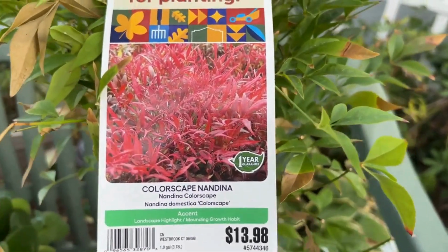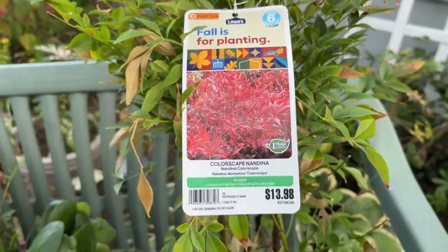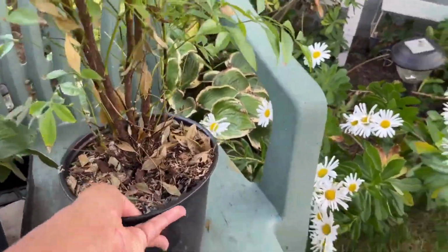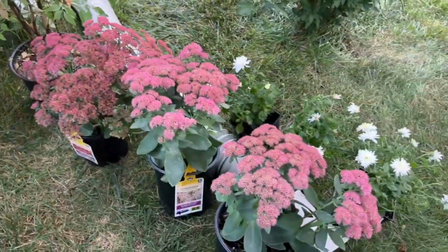Colorscape Nandina, and just look at that red fiery foliage on there, friends. Oh my goodness, perfect. So this is what it's looking like. I just need to clean it up and good to go. Alrighty, so all these were from Lowe's Garden Center.